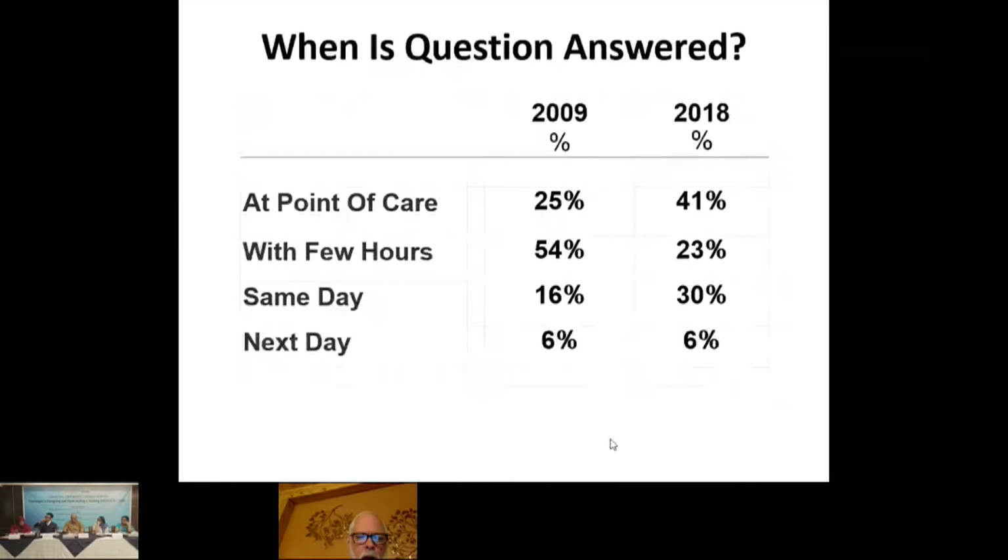One of the main interests of our study was to find out whether we could facilitate getting answers to clinical questions right with the patient at the point of care. And you can see that with development and enabling of mobile technologies, we are able to improve that to a considerable degree. Now to the point of almost half the time, the study participants were able to answer within just a few hours with the availability of portable devices.